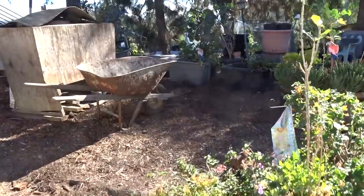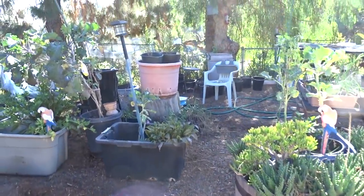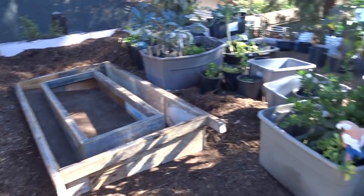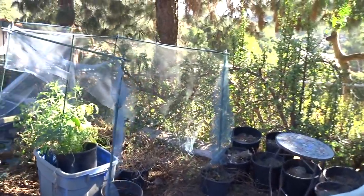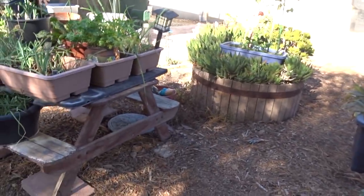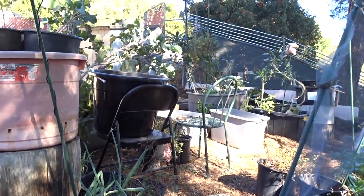I will tell you, you want a great big lettuce? Get some romaine lettuce seeds. Look at this. Get some romaine lettuce seeds. Throw them somewhere, grow them, and transplant one or two in a bucket. A 5-gallon bucket. I'm going to sit here for a minute.